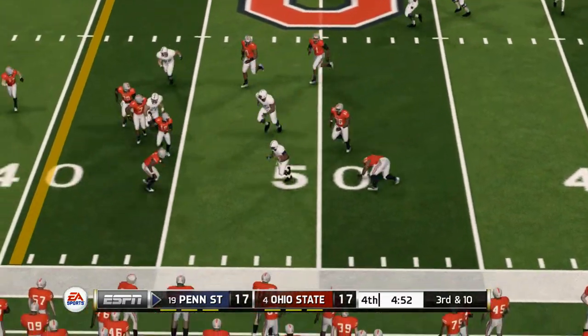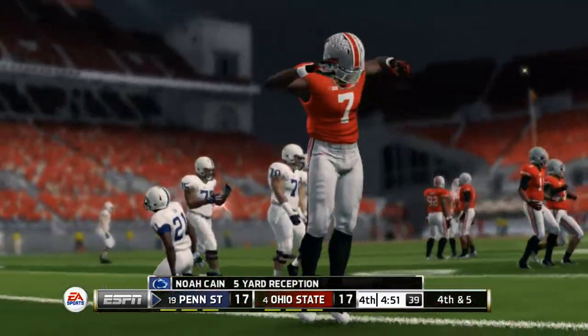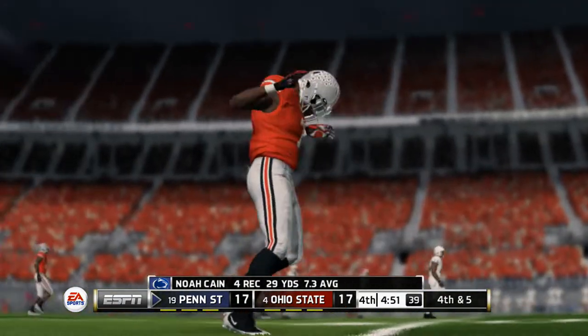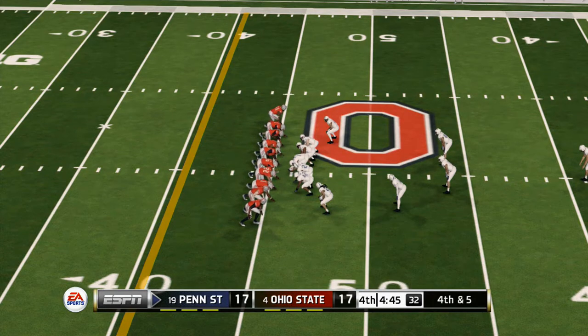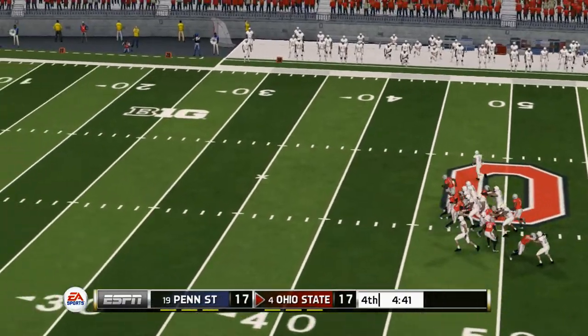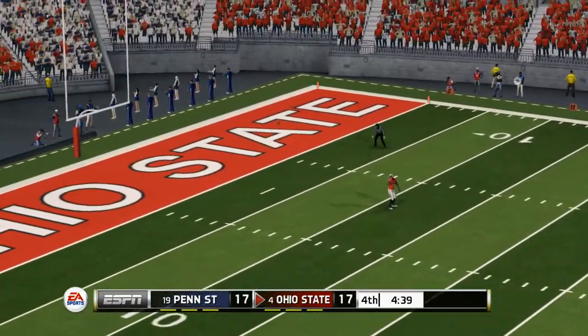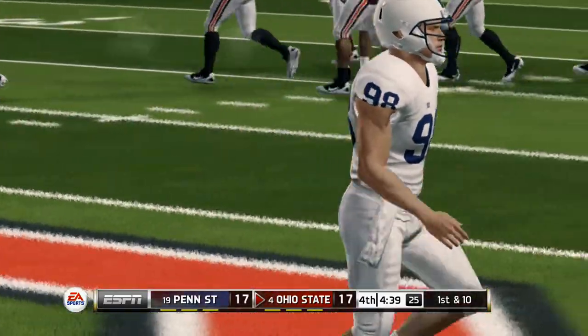Slings it quickly to his halfback again. We know their defensive coordinator is an excitable guy, and he couldn't be any more excited than he is right now. Huge, huge stop here in a tie game in the fourth quarter. Trying to change the field position with his kick. This one will go into the end zone, and they'll bring it out to the 20.